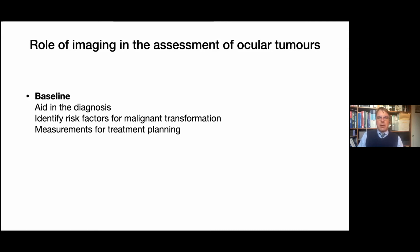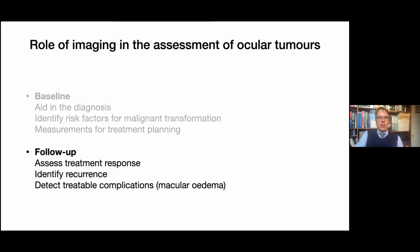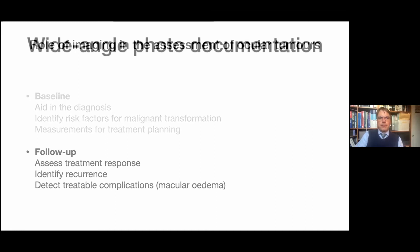And finally, if the diagnosis of a uveal melanoma has been made, the measurements from the scans translate directly into the treatment. For proton beam, for plaque treatment, we rely on the scans to give us measurements for the prescription of radiotherapy. When you come for follow-up examinations, it mainly helps us to assess the treatment response, most importantly, to identify a recurrence in the eye and detect treatable complications, in particular macular edema after radiotherapy.